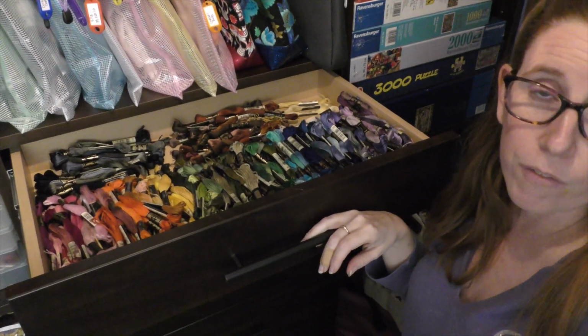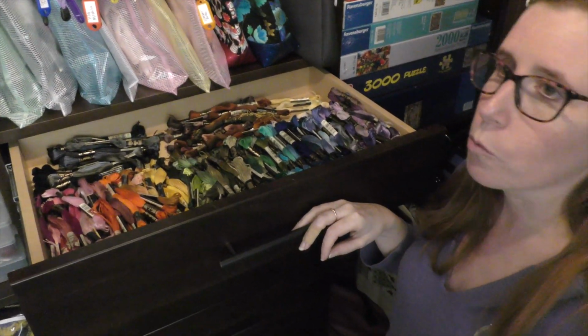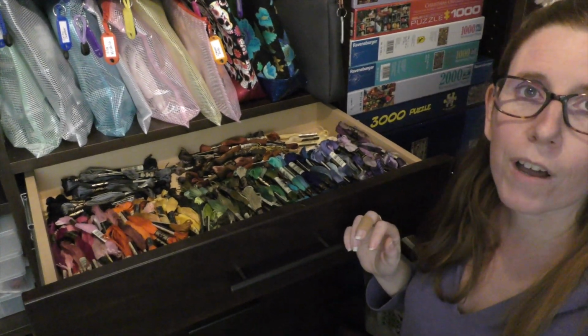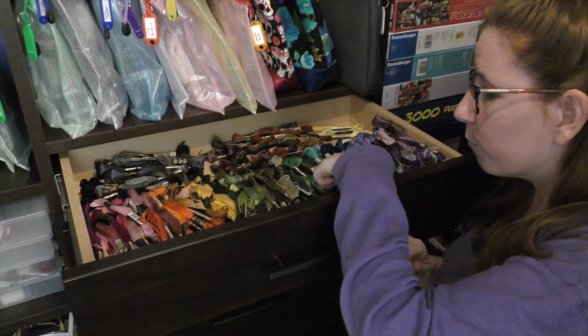And that's also why I have the cards over here, because it's difficult. Like, I need a 622. What is that? But if you know the color, then you can. And see, some of them are crazy old, and some of them are brand new.